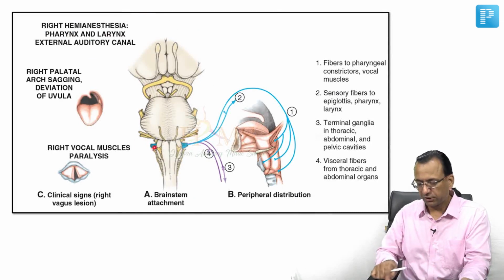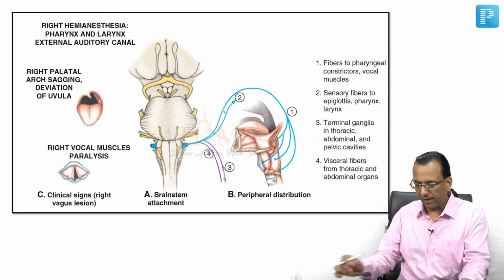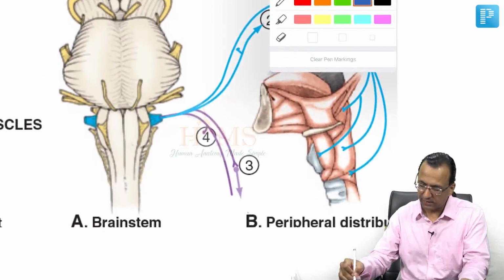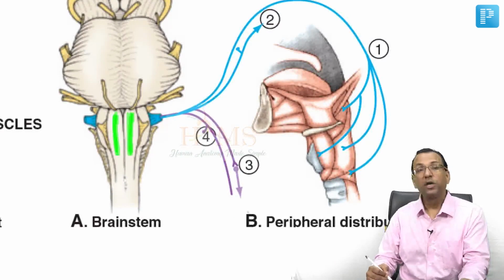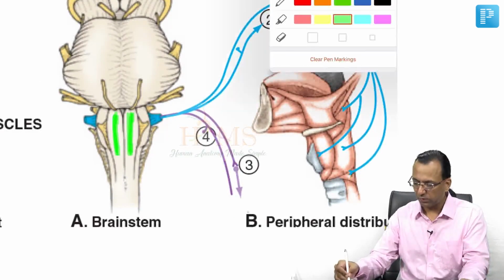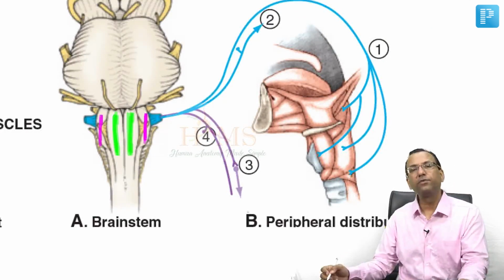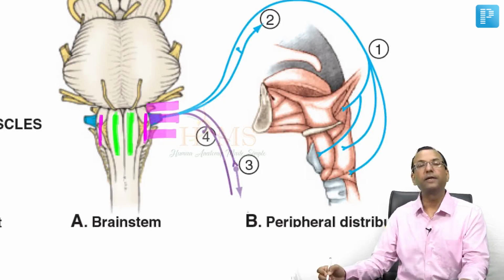Vagus nerve, along with glossopharyngeal nerve, is coming from the medulla. So glossopharyngeal and vagus both come from the medulla. Yes, in the medulla oblongata, anteriorly we have the pyramid on each side. Behind the pyramid you have the olive on each side, and behind the olive you have numbers 9, 10 and 11. Which 11? Cranial part of 11.